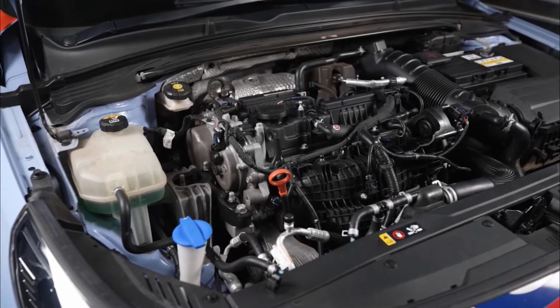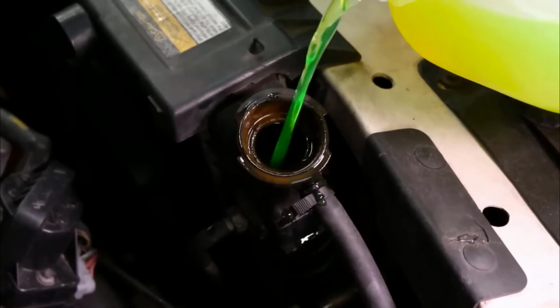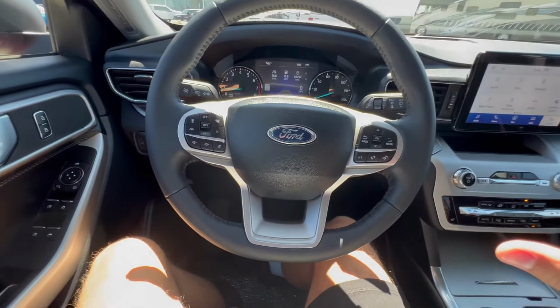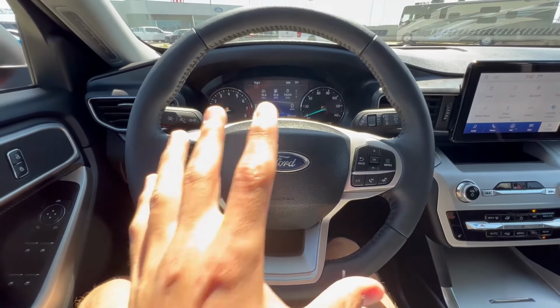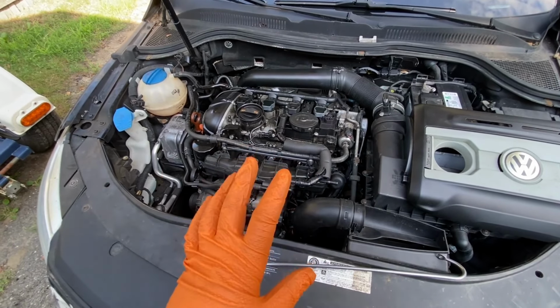There you have it. 11 warning lights that too many drivers ignore and too many mechanics profit from. Don't be that driver. Knowing what your car is telling you and acting fast can be the difference between a $40 fix and a total engine failure.